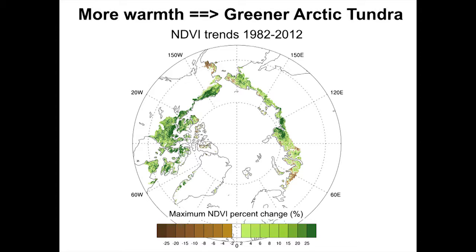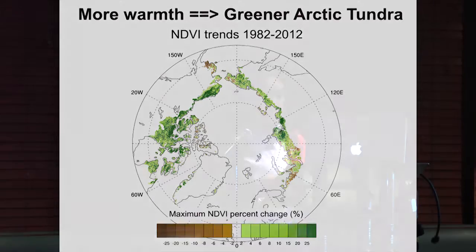We also see declines in southwestern Alaska. And you probably don't remember the previous picture, but it actually has warmed during the summer. So it's warmed, yet the vegetation is declining. We're trying to understand what's going on by talking to people locally about that. And right now, we don't have an answer.